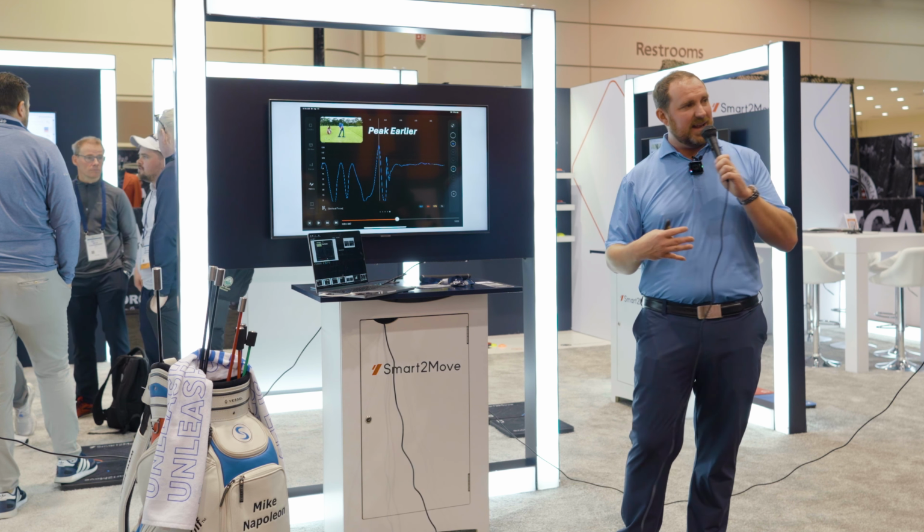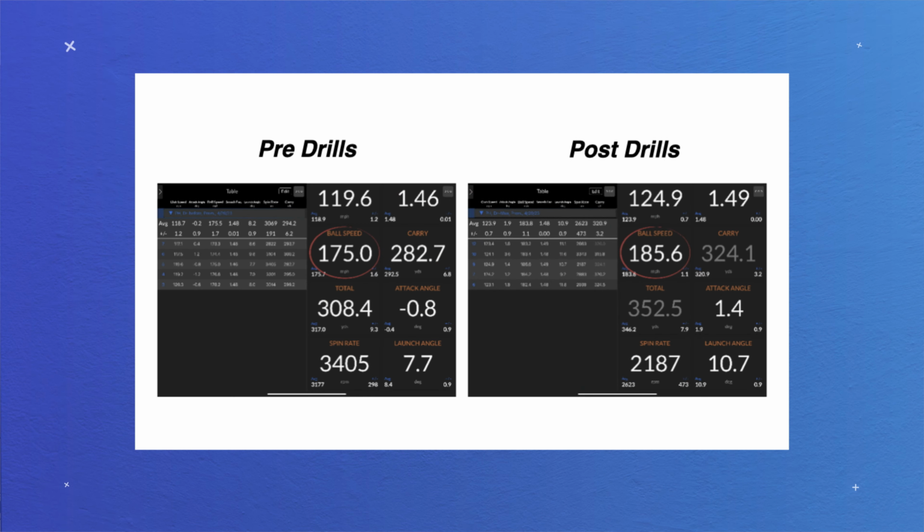Now the fixing it is another kind of situation. First of all, this is what happened with Padraig. This is where we went. We went from pre-drill 175 ball speed to post-drill 185 ball speed, which is ridiculous, just by that little bit of change in timing of vertical force. The drills that we had him do were a lot focused on lead side. We used force pedals under the lead foot.